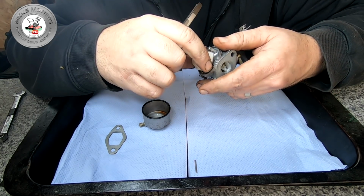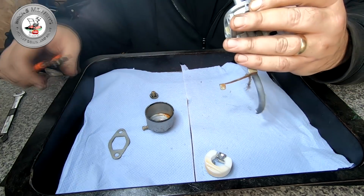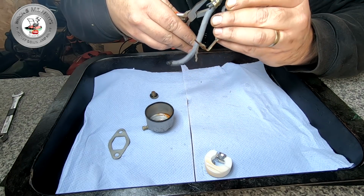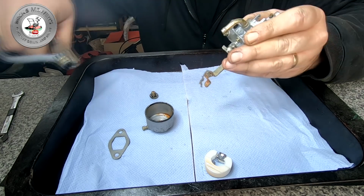Take that off. Take all that off. That's it. Lots of oil residue in this carby. I'm going to remove that fuel line. I need to find a spare fuel line for this. Let's remove that. That can go.